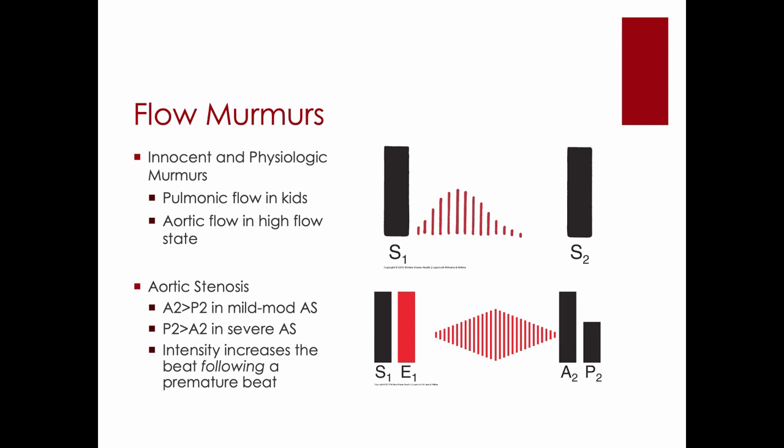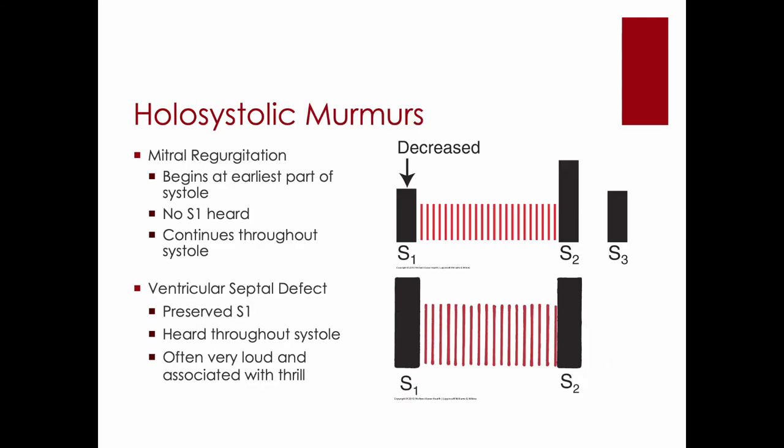The premature beat doesn't have much blood in it because it's early. It didn't have enough time to fill the ventricle, so the amount of blood it's squirting out is very little. But after that, there's a compensatory pause, right? So the beat after the premature beat has lots of time for ventricular filling. Now when it contracts, the volume is a much greater volume of blood and it makes a louder sound. Here's what you hear with a premature beat in mitral regurgitation.